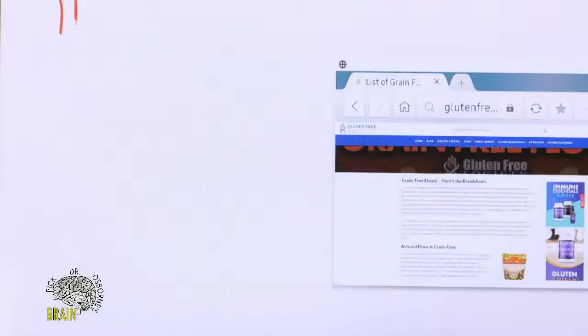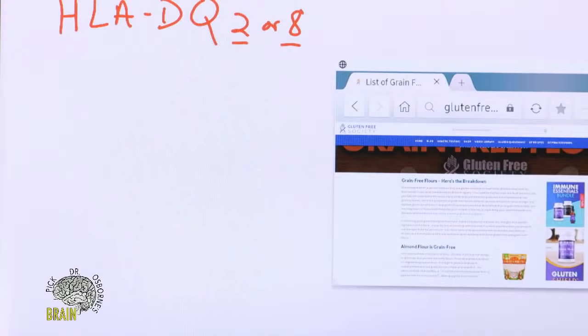What most people measure is HLA-DQ2 or 8. These are two of the markers associated with celiac disease. Celiac disease is the autoimmune disease of the small intestine that damages or flattens the villi in the small intestine. But there are other markers, not just twos and eights.